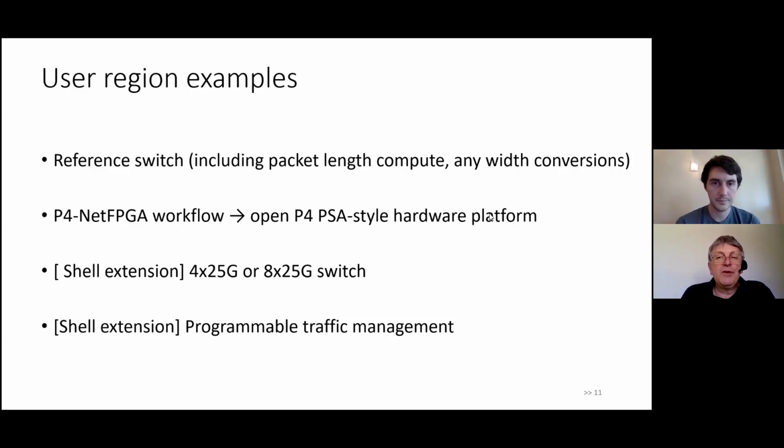Another thing which can be done with some expert extensions to the shell is, instead of just having 1 or 2 100 gig MACs, to have 4 25 gig MACs or 8 25 gig MACs. That's yet another thing Steve has been working on. Yeah, by now Steve does all the work on this project. So in that example, to emulate the NetFPGA SUME, slightly sped up, one can plug 4 25 gig ports through a breakout cable into a 100 gig port on the shell. And so basically one can emulate precisely what NetFPGA SUME has done using this platform in a modular way.